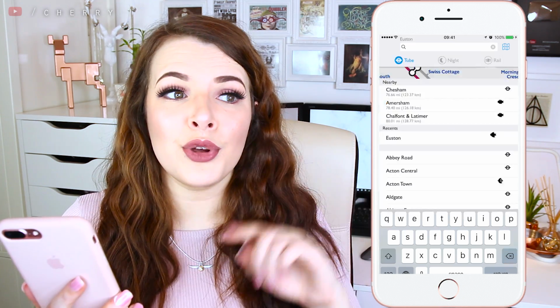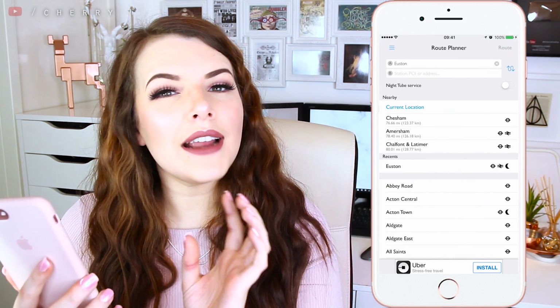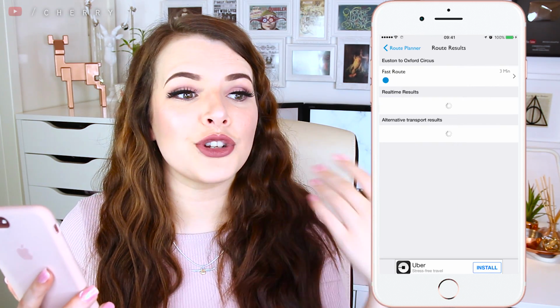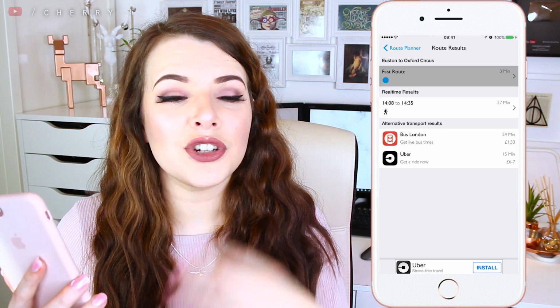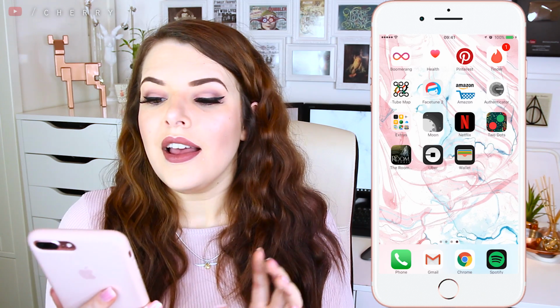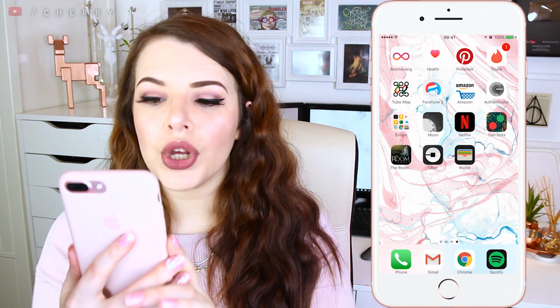You can basically put a route, so where you begin and your final destination. And then you can pick plan route, and then it will tell you the exact tube station, the direction of it, and where you get off. It's so useful. Then I've got Facetune 2.